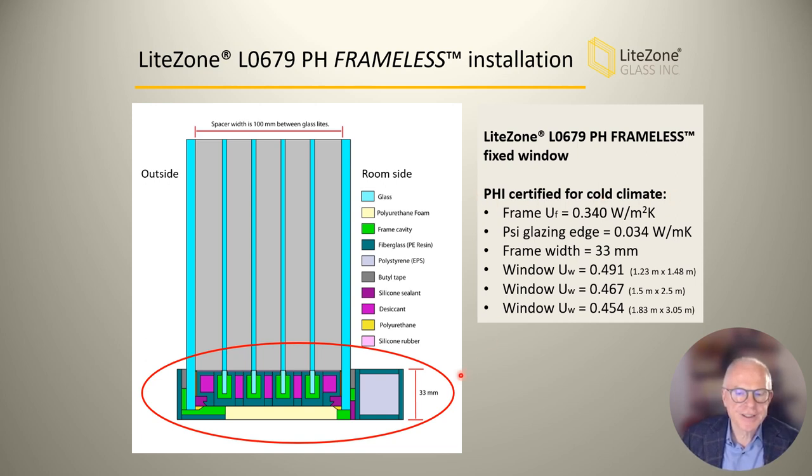Now, the Passive House Institute considers the frame to be what is circled in red on this diagram, which includes the exterior glass stop and the interior glass stop, which encapsulates this L0679 glass unit. The exterior glass stop is a fiberglass angle turned in, and the interior glass stop is a fiberglass tube filled with polystyrene insulation. These glass stops will be provided by LiteZone when we sell a fixed window.